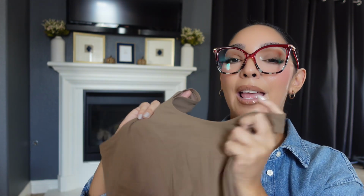My next item I want to share with you is their high neck long line sports bra with a U-back detail in the back. I want to state how much I love this color. This color is called Coca Brown, and I absolutely am obsessed over this color. This does have a cute little logo in the back, and it does feature a U-back as well.